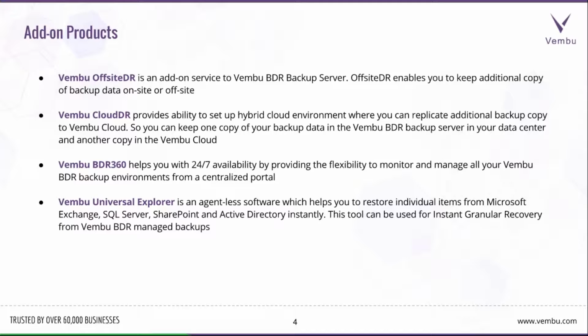And Vembu VDR 360 helps you do 24/7 monitoring and manageability of all your VDR backup server environments. Using this single pane of glass, you can simply monitor your multiple VDR servers from one single centralized console. And Vembu Universal Explorer is an agentless software which helps you do a granular recovery of applications like Exchange, SQL, SharePoint, and Active Directory. From the image level backup, you can even do a granular level restore of applications with this utility.